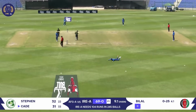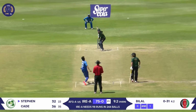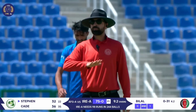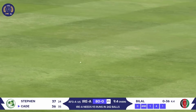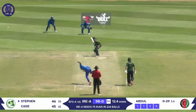Hit straight, and beats the fielder at mid-on. And guess what? It's a no ball as well. Short and wide, and it's been smacked away. One bounce into the fence for 4. Slathering it to the point boundary. Shot and pulled away from the fielder. And we'll pick up a boundary. Very convincing in the chase.